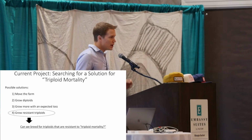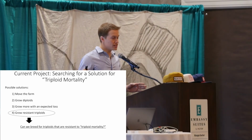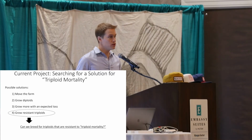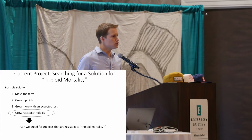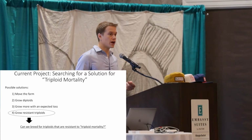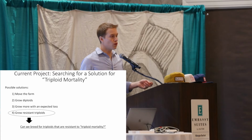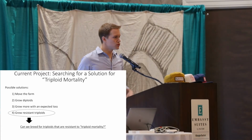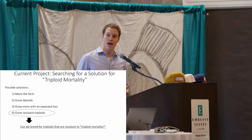Okay, no, but getting more serious now, another option, we saw diploids perform well. Maybe you could grow diploids. Well, then you're missing out on all the advantages of growing triploids. And number 3, what I expect most farmers are doing is growing more with an expected loss. The point in showing all this is to say that there's really not a great solution right now.